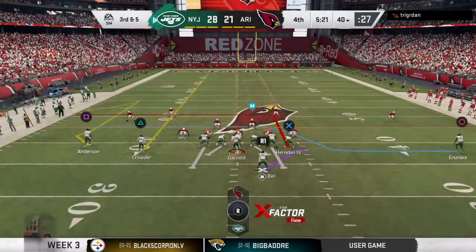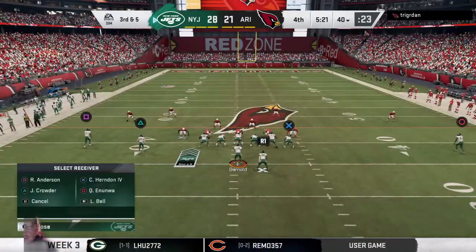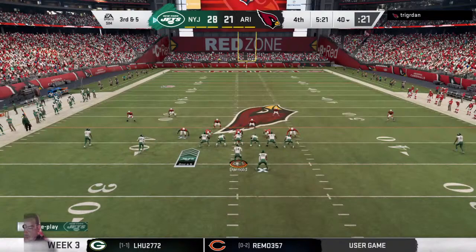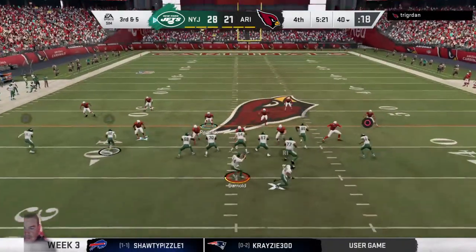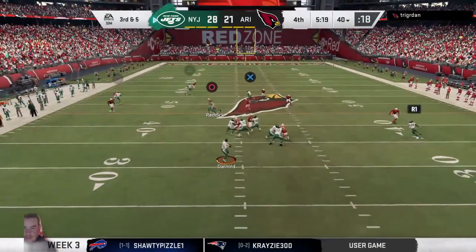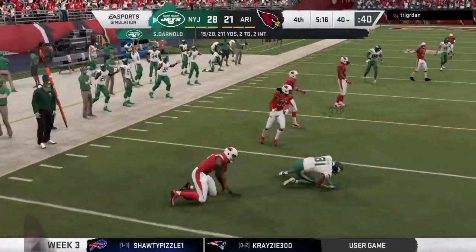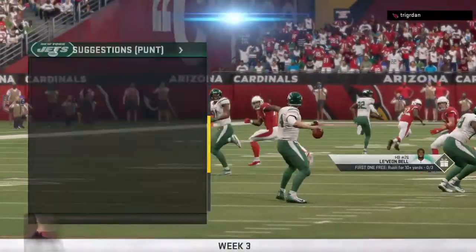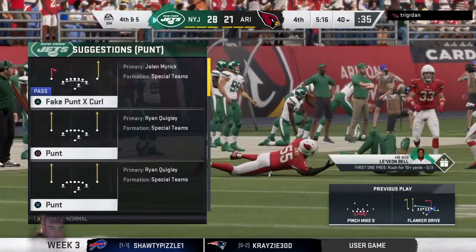The Jets on 3rd down. They've had good success, 5 for 8 to this point. This will be 3rd and 5. Back to throw, Darnold. And that is incomplete. Oh, he had a defender right there with him to force that to the ground. And 4th down now coming up.